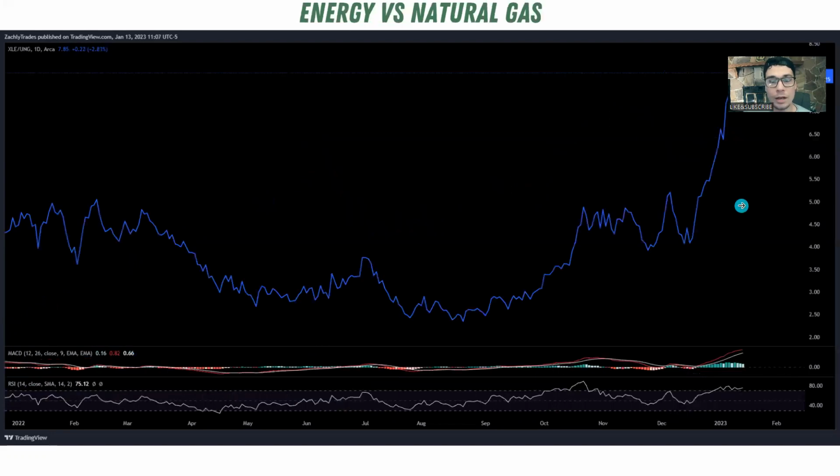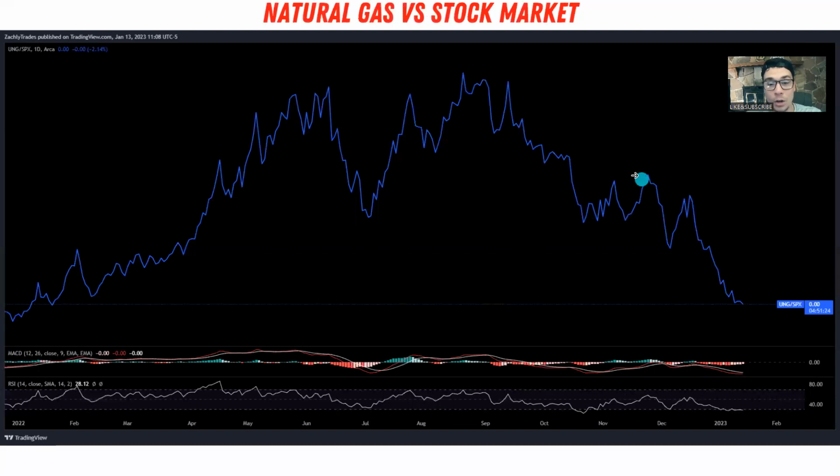Now, this is energy versus natural gas. Natural gas has been performing very, very poorly in the past year. It's no secret. You guys just saw that chart we were looking at. It's very bearish. But overall, natural gas is almost break even. It did have a point in 2022 where it was outperforming the market, but after its recent collapse, it's just barely above where it started off the year.